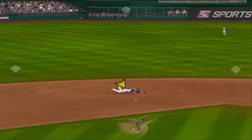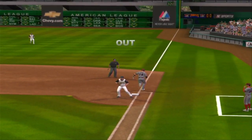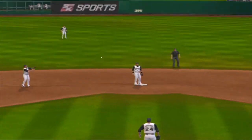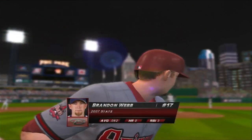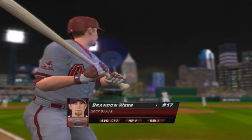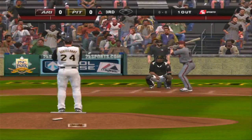Ball headed for the... And Wilson is able to get it, and the throw in time at first. And oh, man, what a play. Webb will step in for his first plate appearance of the day. Number 17, Brandon Webb. One out, none on.